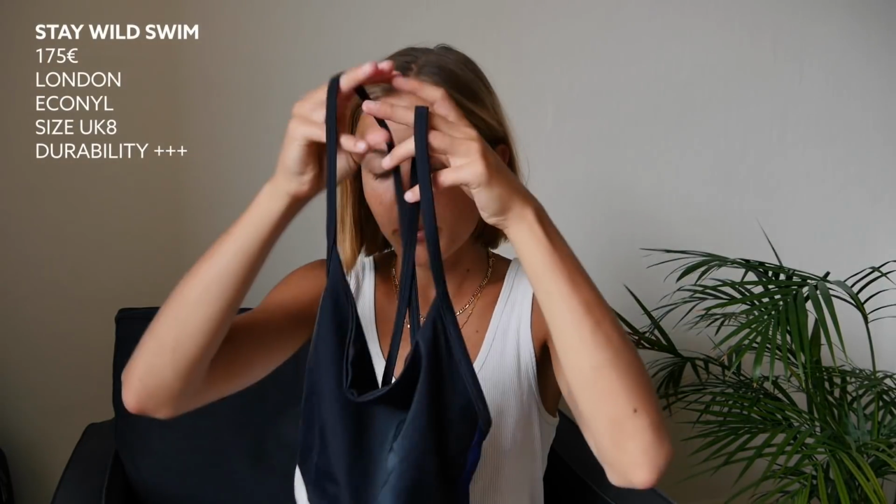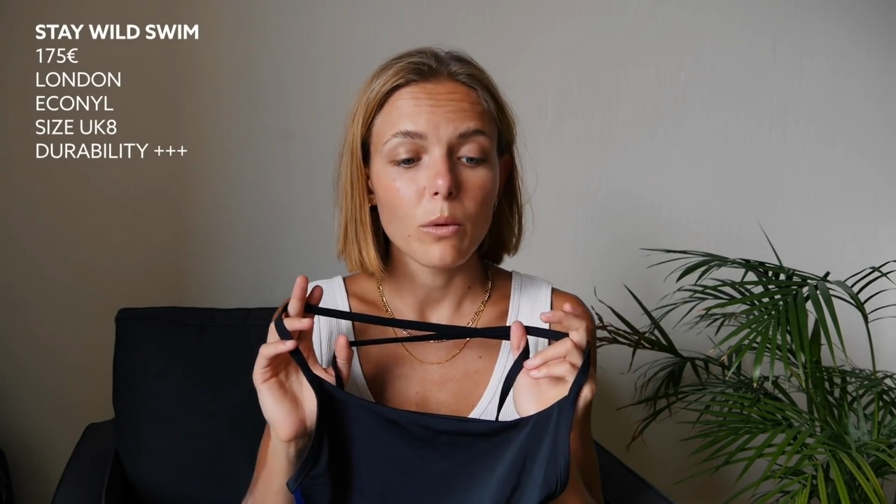I guess companies that produce their garments in Northern Europe obviously have to pay a lot more for garment workers than people who produce in Turkey, for example, simply because the wages are a lot higher up there. So it makes sense that the pieces eventually become more expensive. But I think it's really cool to have a swimwear brand that's made in London in ethical factories.